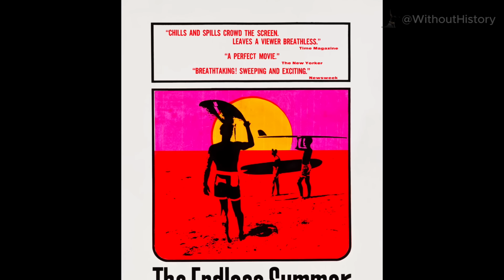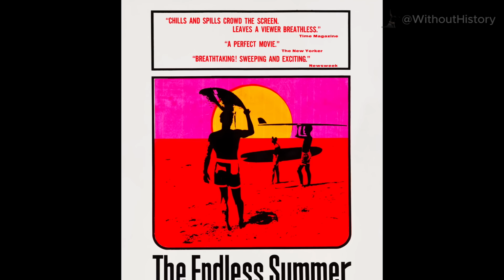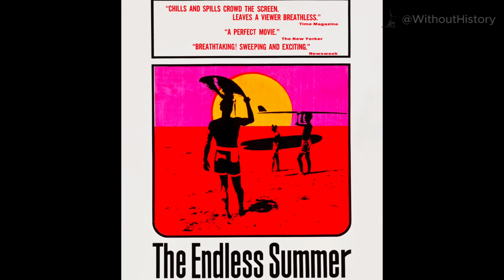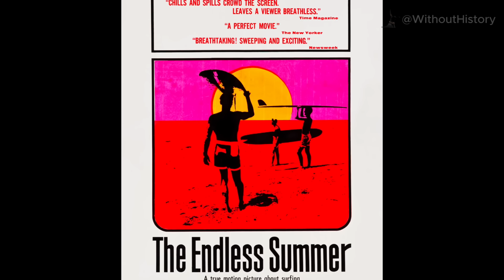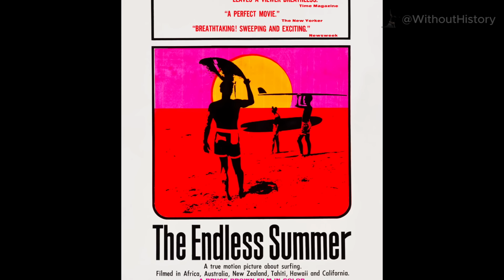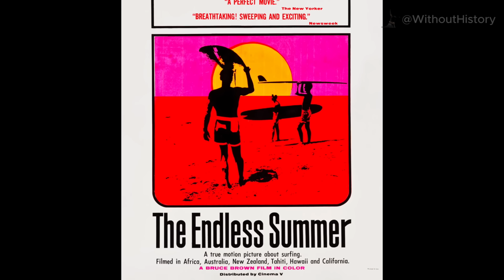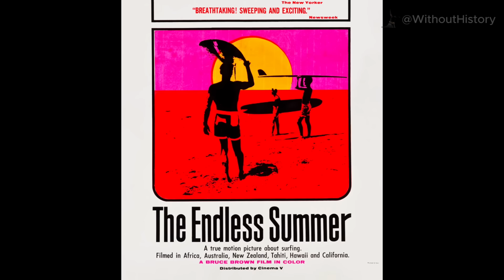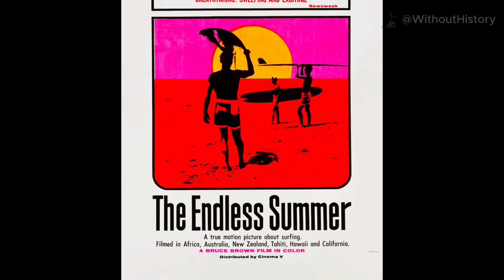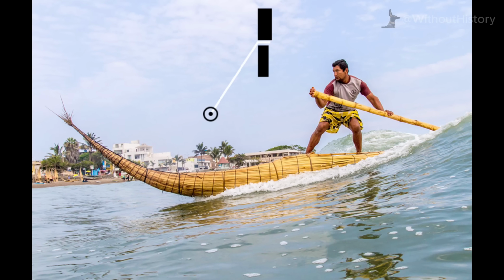Yet, accounts indicate that Africans in Senegal, Ghana, Cameroon, and possibly West Central Africa had been surfing long before European contact. The swimming abilities of several disparate ethnic groups were so strong that they were able to invent surfing independent of Polynesian influence, and probably without influencing each other. Surfing was invented independently in Polynesia, Peru, and parts of Atlantic Africa.